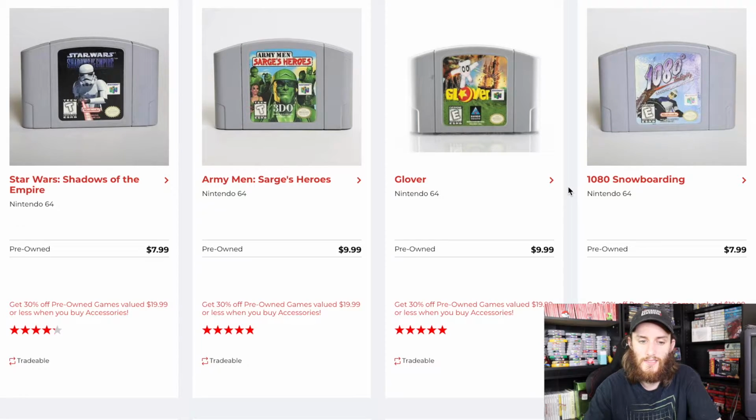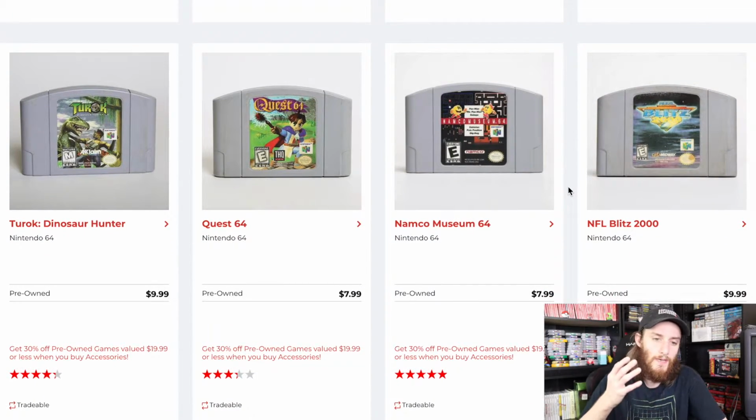Let's go ahead and load this and see what else we can find. We already talked about Turok. $10 for another Turok game is well worth it in my book.